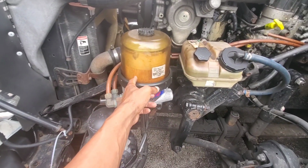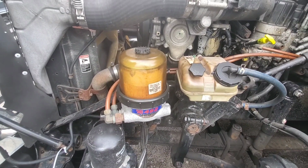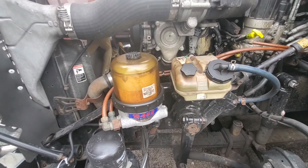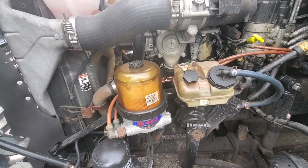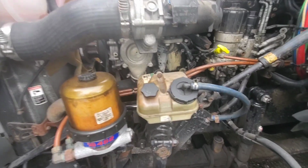I just look at the condition of it, and then I base my analysis on that, or I'll look at the mileage from when the last time I had it changed. So I'll add that into my report list today when I get home and log everything.